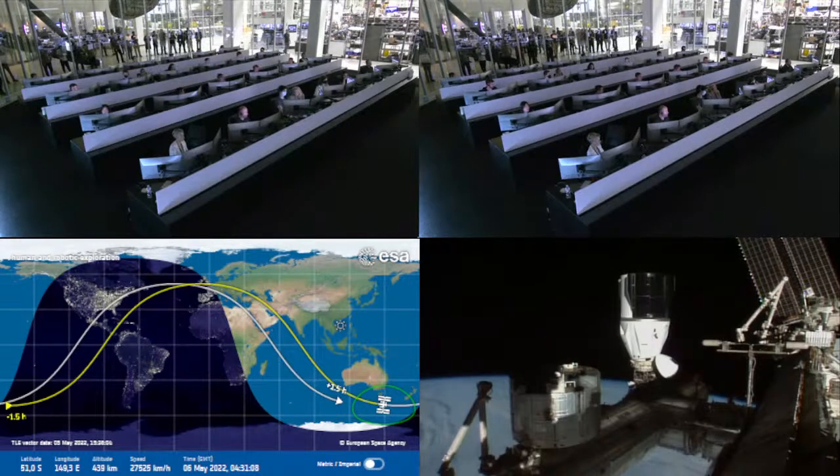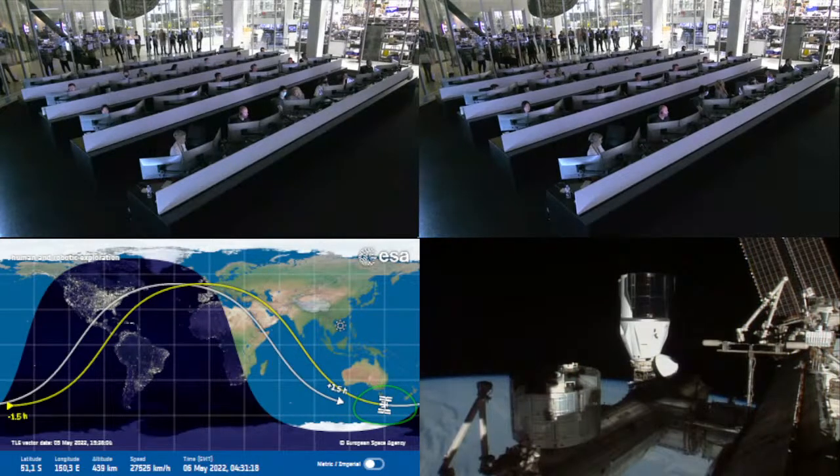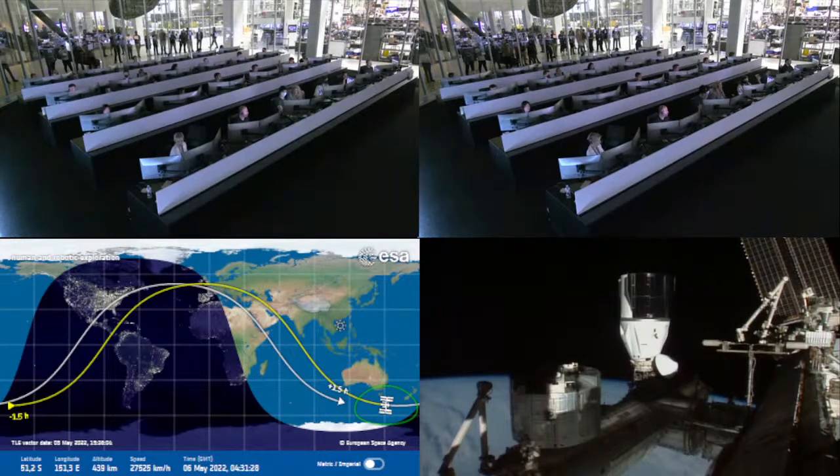And these teams here are monitoring the status of the vehicle as well, but again, they don't have to send commands right now. The vehicle knows exactly what to do. It's fully autonomous. So everyone is simply monitoring this. We also have teams in Mission Control Houston at Johnson Space Center who are monitoring the mission, as well as 24/7 monitoring the status of the space station itself.